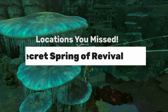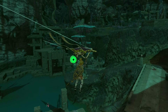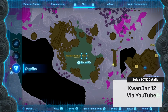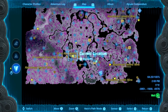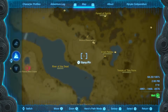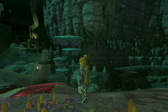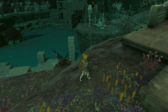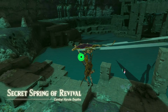Next up, we have the Spring of Revival, which is a really neat area and callback to Breath of the Wild. Now, if you look above ground, this is located directly underneath the Shrine of Resurrection, where Link actually was revived in that pool at the beginning of Breath of the Wild. And this is directly below it, which might explain where those waters came from. This is a secret Spring of Revival, which might be very much hidden only for the Zonai back then. As you can see, a statue of either Zelda or Sonia guards it and watches over it.